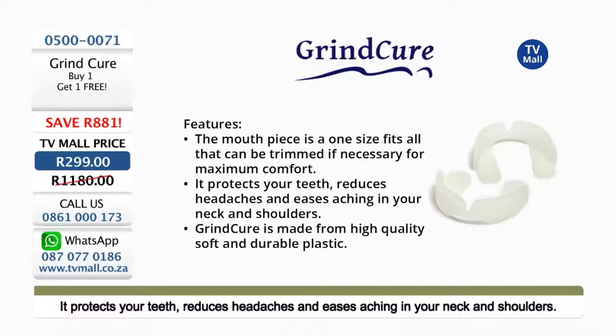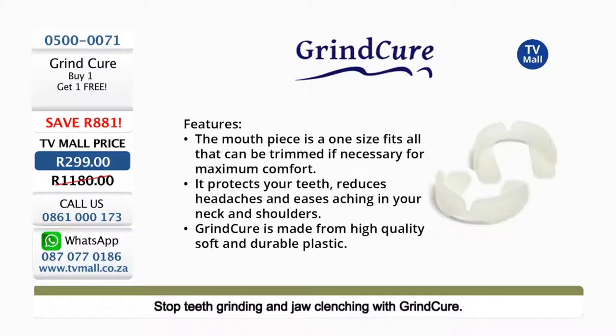But let's look at it. We want to protect your teeth. We want to make sure that you wake up without those headaches that are associated with grinding your teeth whilst you are sleeping. You don't have to be wasting so much money. Go to your masseuse, go and enjoy that massage, because you want to improve your health, not because you are grinding your teeth and you are always waking up with neck and shoulder problems.